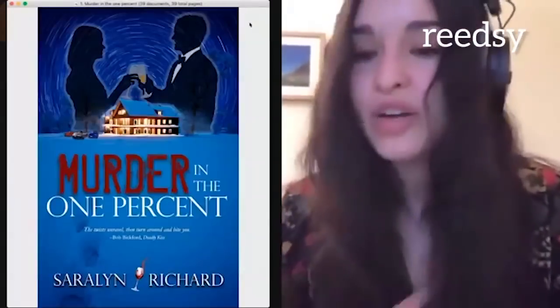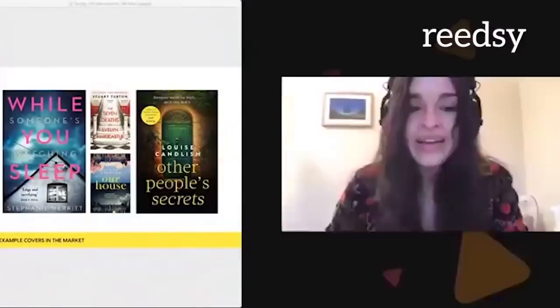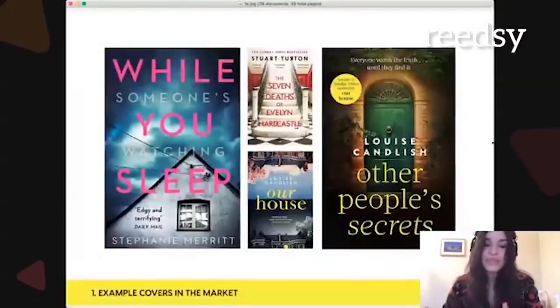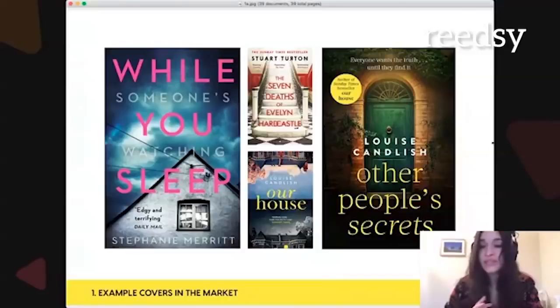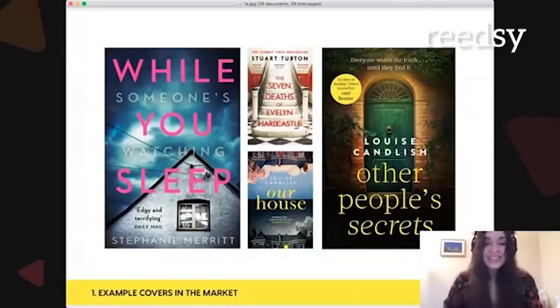And so I've got some comparative covers that would sit in the market. So things like Seven Deaths of Evelyn Hardcastle, Our House, While You Sleep, Other People's Secrets, Out of the Dark, just to get you started. I think these really would work well. An eerie house setting, even in doing a close-up of a door or just a roof, can really work well for your cover. And make your title much bigger, so people can read it out. So hopefully that's good tips.